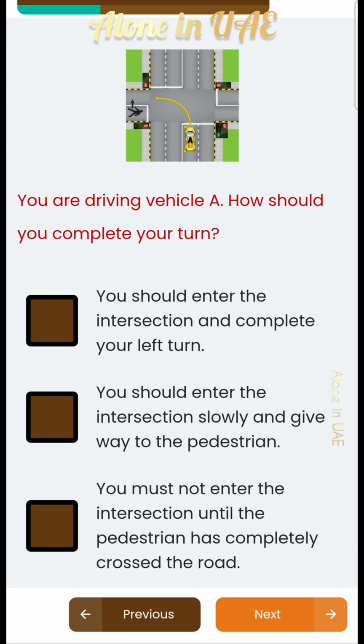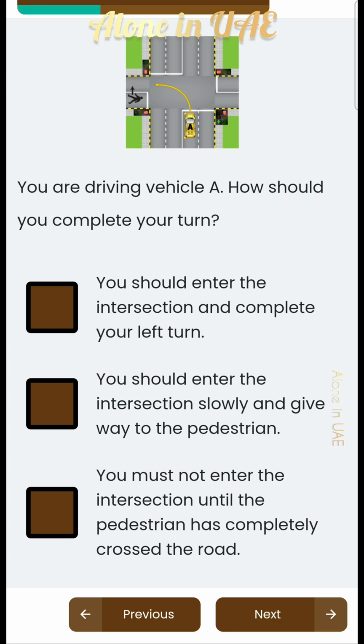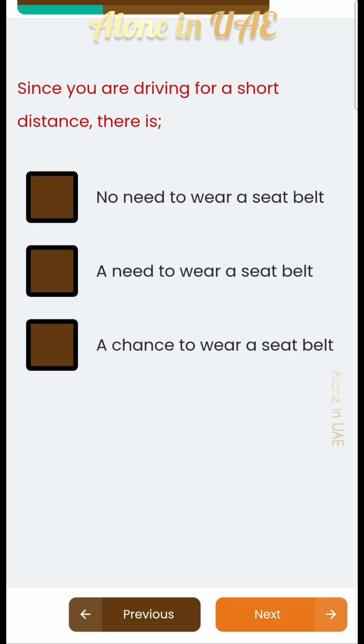You are driving vehicle A. How should you complete your turn? You should enter the intersection slowly and give way to the pedestrian. Since you are driving for a short distance, there is a need to wear a seatbelt.